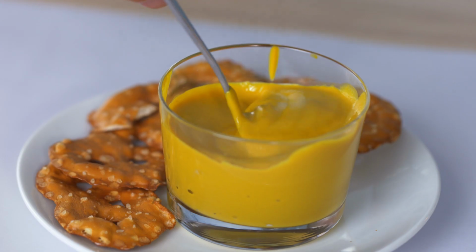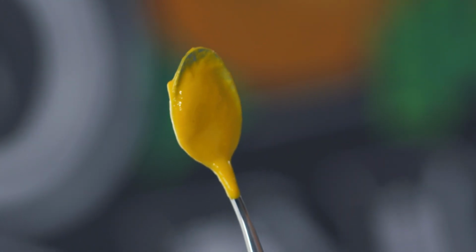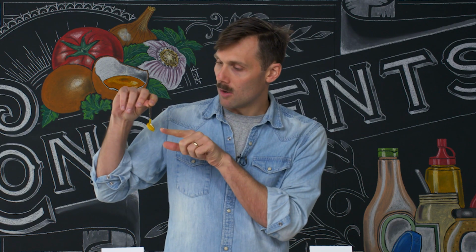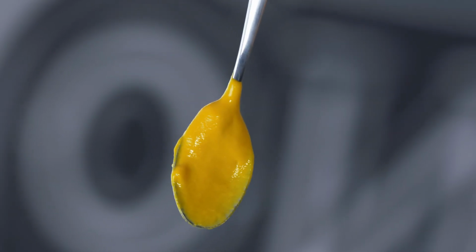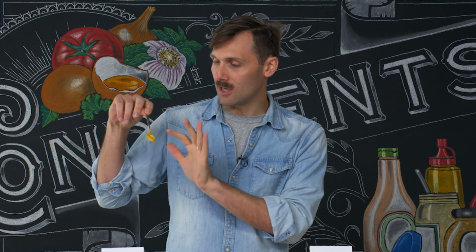We'll start with a tasting spoon here. When we look at this yellow mustard right here, it's got a strong, vibrant hue, which comes from both the yellow mustard seeds and the turmeric, which is bright yellow. It's totally homogeneous. This one doesn't have any flecks of anything in it.